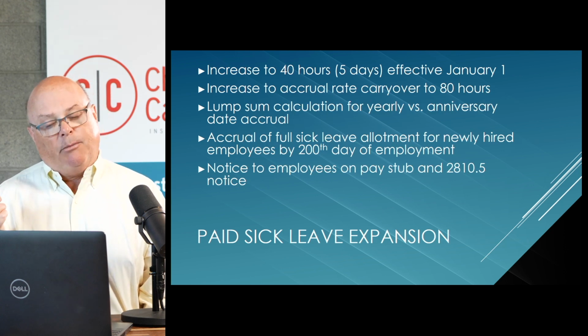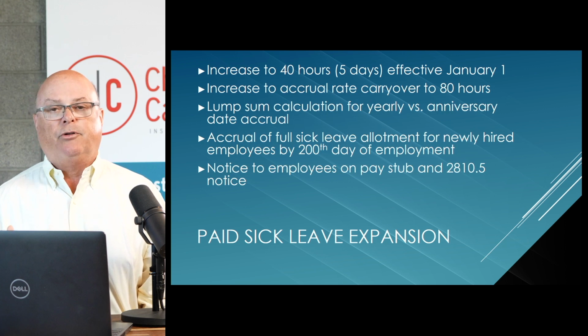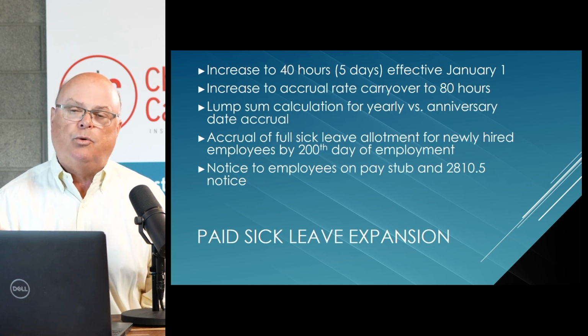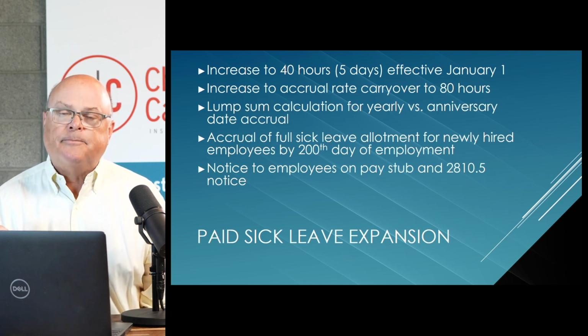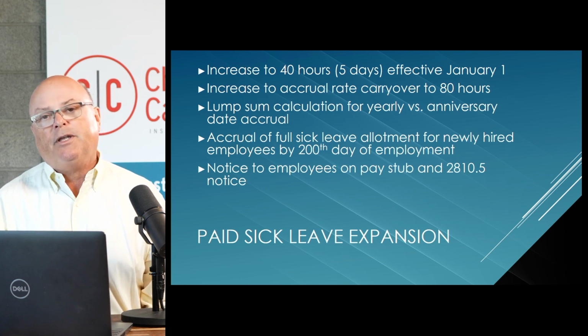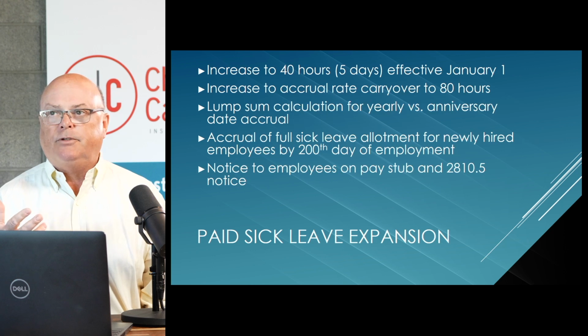And it's probably a good practice to give your current employees something in writing. It can be a memo, it can be a blast email. It doesn't have to use the actual 2810.5 form, but something notifying employees that yes, as of January 1st, they're going to be entitled to this additional sick leave. And again, that's just for compliance purposes, but these are housekeeping things that you've got to pay attention to. And lastly, you've got to update your handbook to reflect the new paid sick leave allotment that people are entitled to.